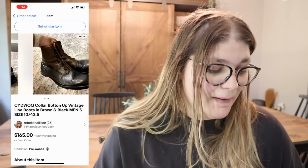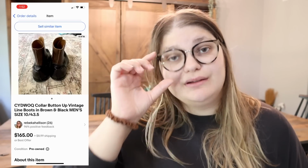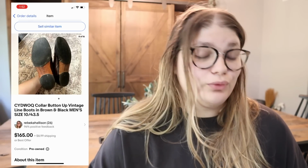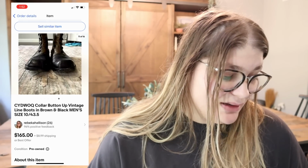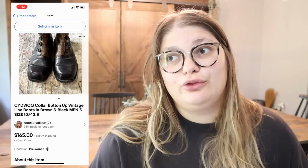They were men's size 10. These sold on eBay for $90. So great sale. I am very thankful for that one on eBay. And from that $90, we made $73.32.